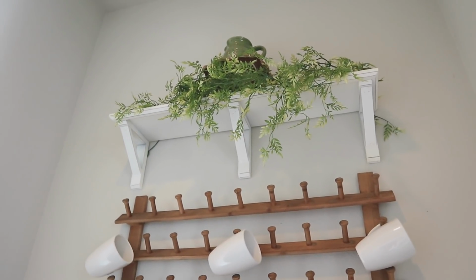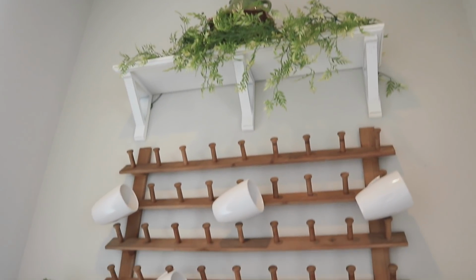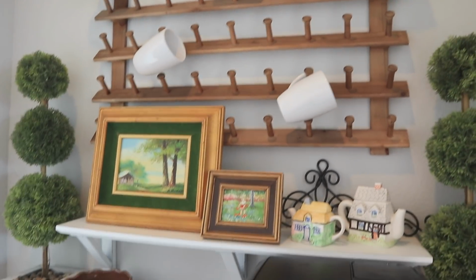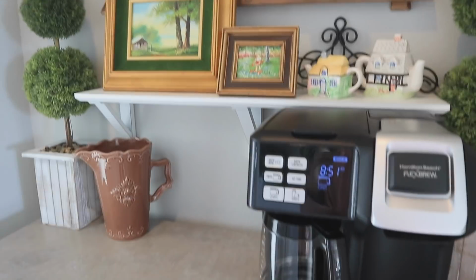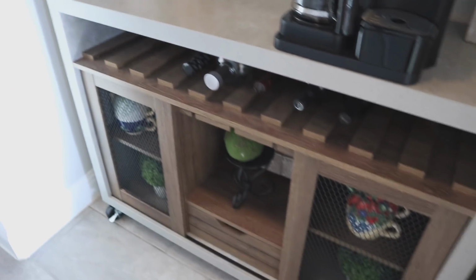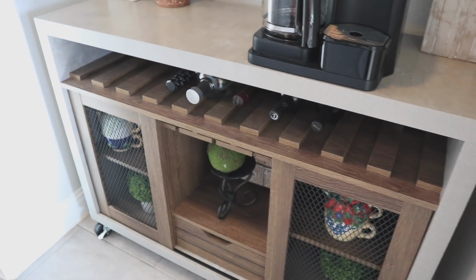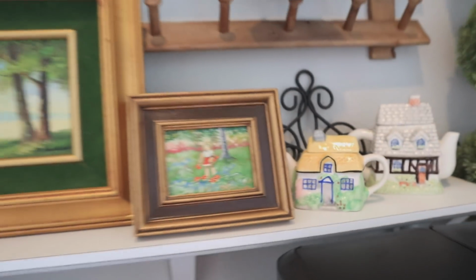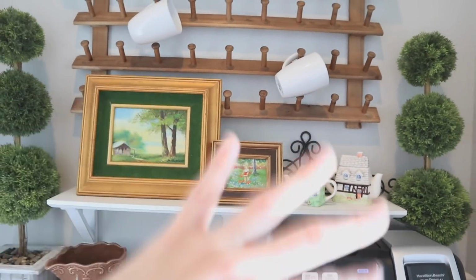I think I showed some clips on my vlog, but this is just what I worked with without having to do, again, any actual expensive construction or upgrades to this area. And then I just have some random things and then some more oil paintings. These are also some of my favorites. My little teacups. It just looks so cute in English country.